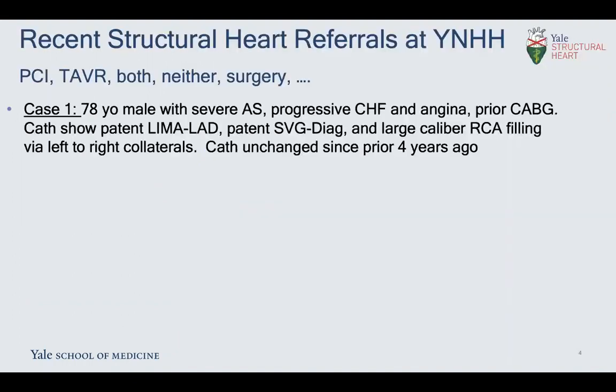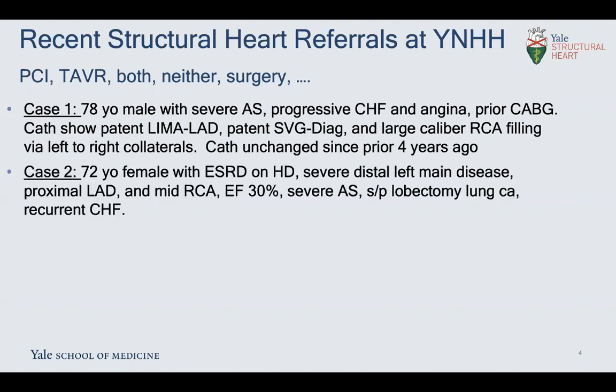So I'm going to give 4 cases here, and then maybe call on some people to give what they think. The first case is a 78-year-old male with severe aortic stenosis, progressive heart failure, and angina, prior CABG. His cath shows a patent LIMA to LAD, patent vein graft to a diag, and a large caliber RCA filling via left to right collaterals. It's unchanged since 4 years ago.